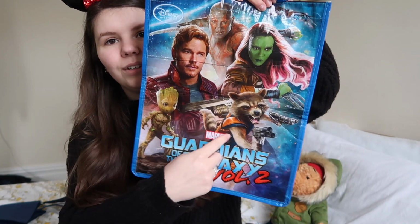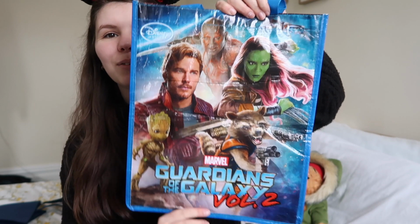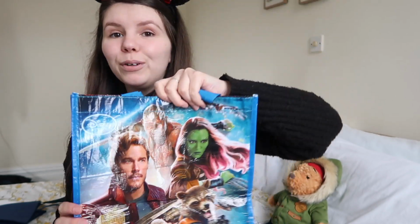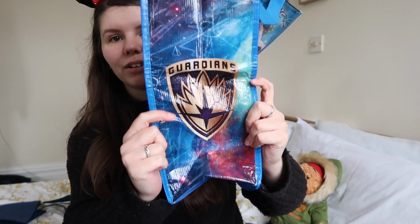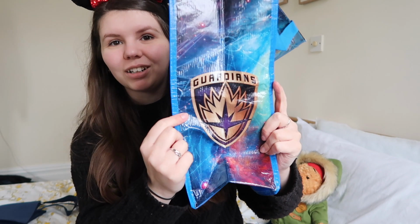I just think these four stand out way more than he does. But yeah, I really like it otherwise. It's got all the characters from the film in it, and yeah, what else can you ask for? And then the side is a logo. This is awesome. I would get this as a patch and stick it on my denim jacket.